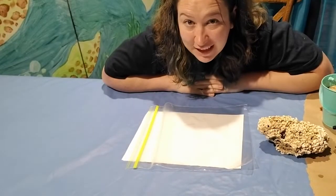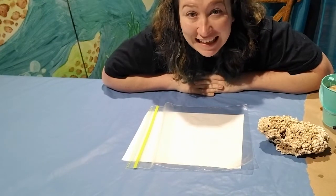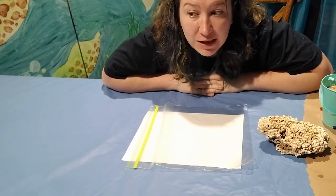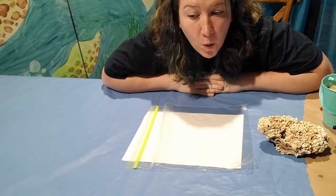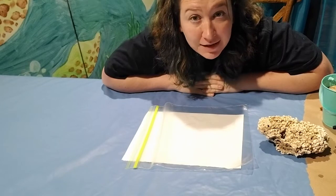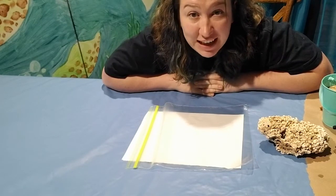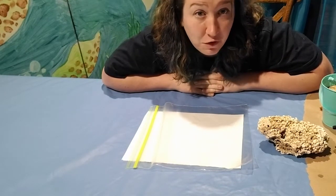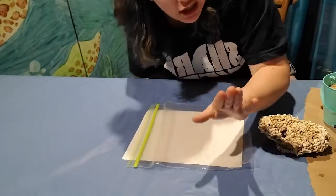So for this activity, we're gonna use a property of water called adhesion. Water is very sticky. That's why you sometimes see water droplets sticking to the side of the sink or to a blade of grass. Because if it wasn't sticky, if it didn't have adhesion, gravity would just make it fall back down to earth. But it is sticky, so it likes to stick to its surface. And we're gonna use that property.